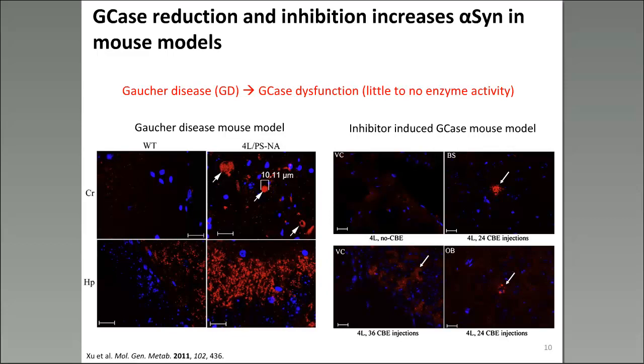Now, to the far left here, we have the control mouse, which has normal GCase activity. Oh, sorry, I forgot to mention that GBA1 is a gene that encodes for the protein GCase. Okay, so in the far left here, we have a control mouse that has a normal GCase activity, and it shows significantly less alpha-synuclein levels compared to the Gaucher disease mouse. The increased red signal means there's an increased level of alpha-synuclein.